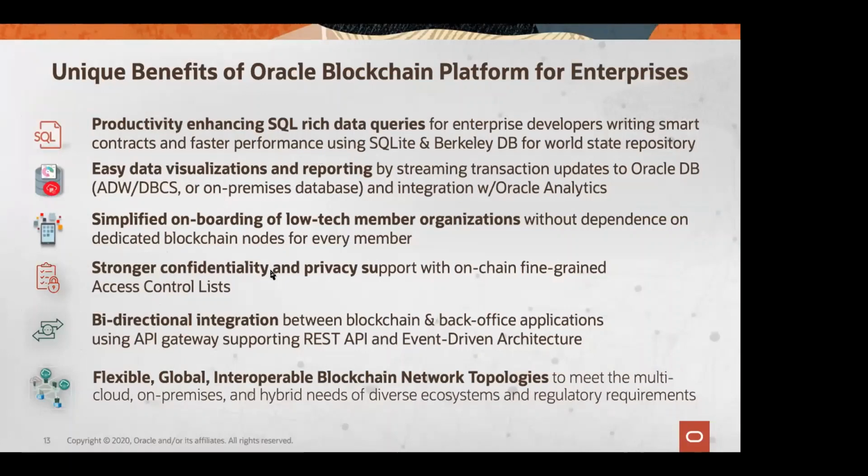We have a number of unique benefits that I mentioned, some of them already. The SQL support, for example, in the rich data queries helps enterprise developers to write complex queries.